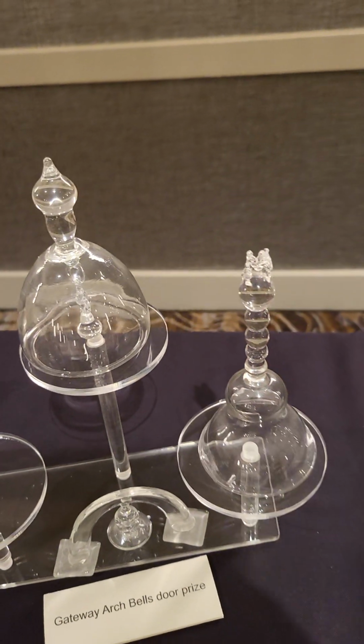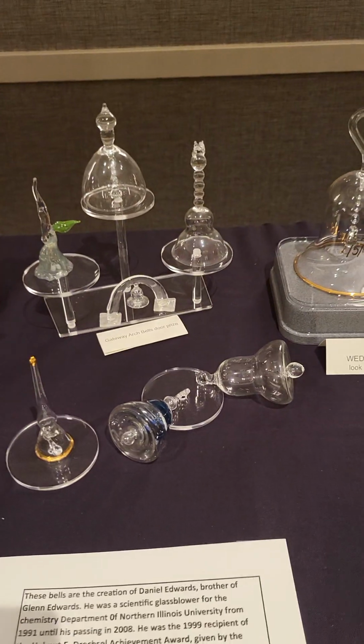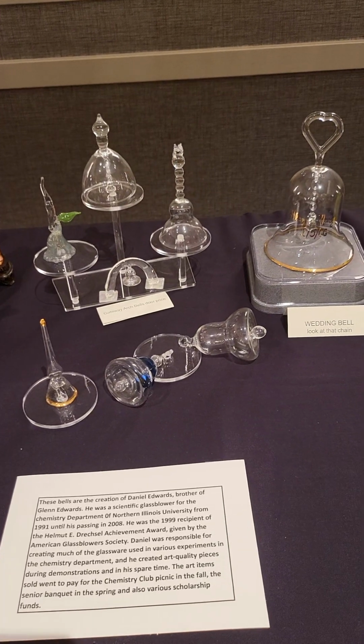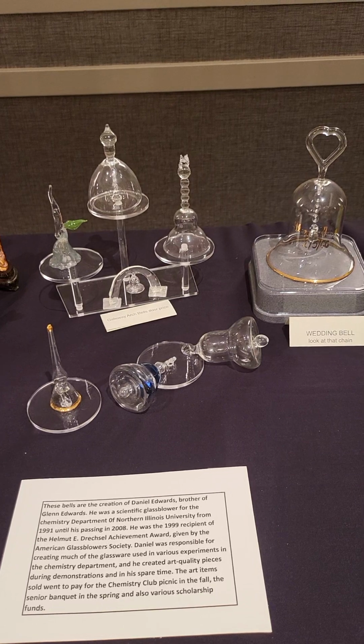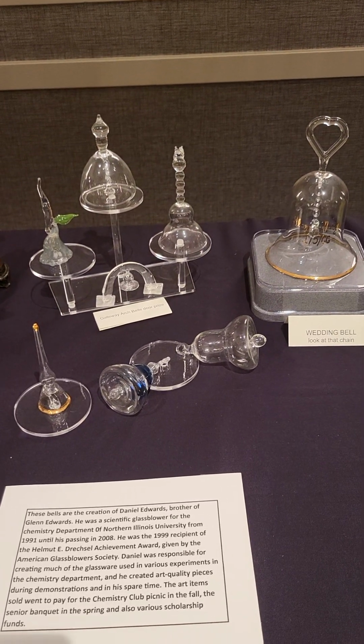That's what's fun about bell collecting. As you'll see through this series, there's so many different styles and types, materials, designs, origins. It's just fascinating, and those are the things we talk about at the American Bell Association Annual Convention. Thank you for sharing your time with us.